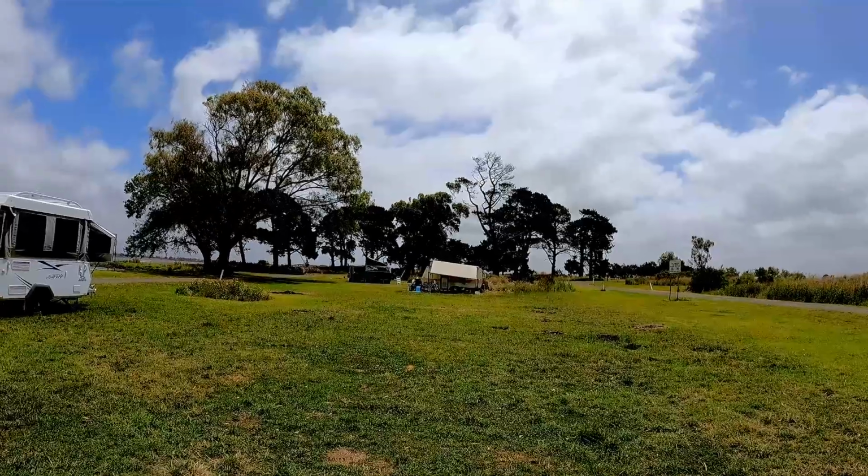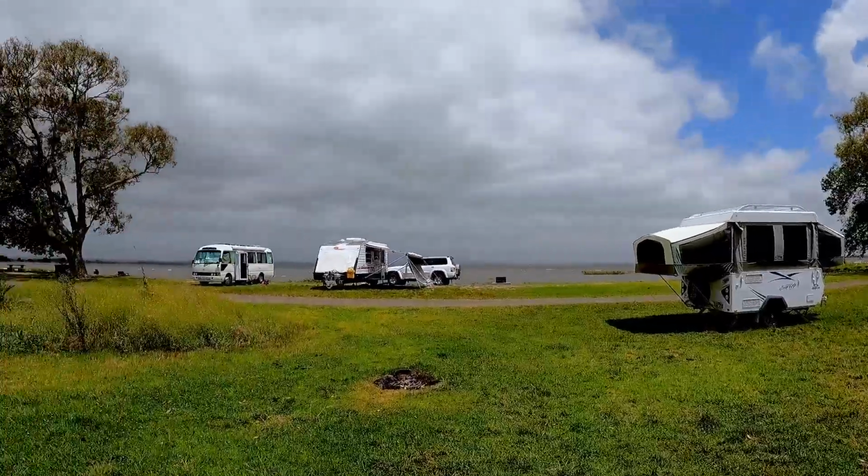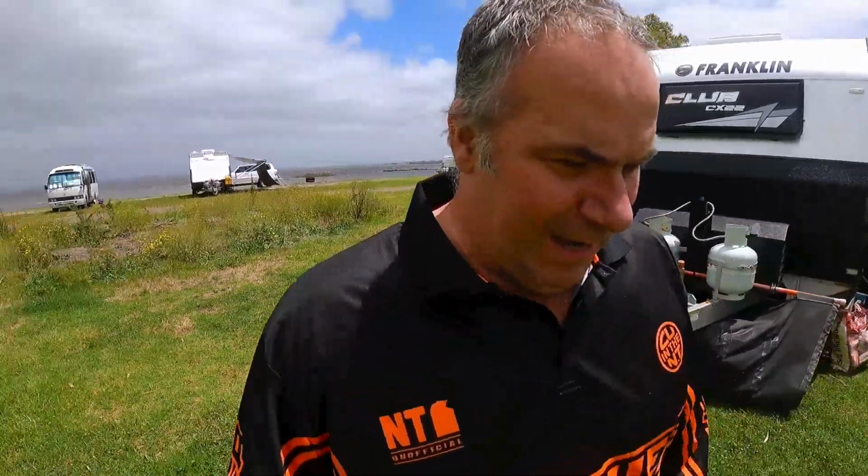So that caravan's been here for some time. What you find with this place, you get the people that know, and you get the people that think that camping by the lake is the best place to be. And nine times out of ten it would be, but this place can get so windy, and right by the lake you get hit by it real bad. So normally when I come here, I do what I've done here, which is I set up the van with the back onto the lake.